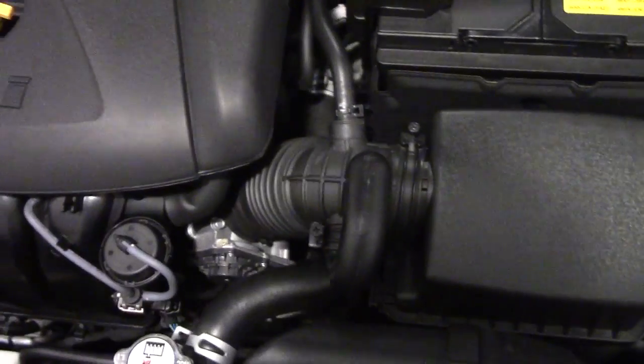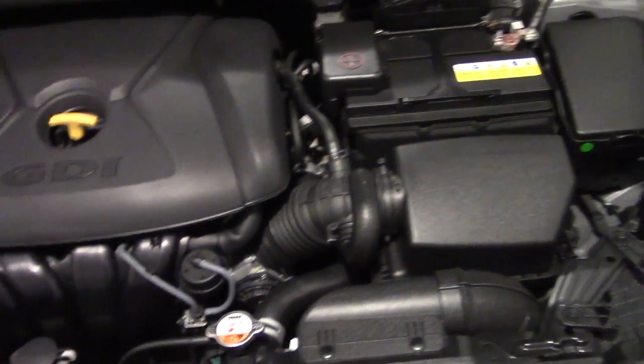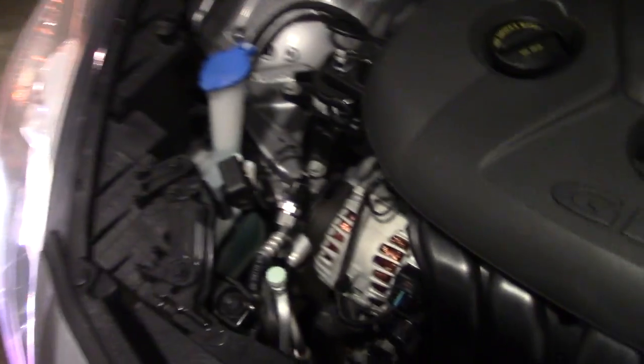There is no transmission dipstick on this car. Unfortunately, it's part of that new trend of non-serviceability. So if you want the fluid changed or checked, you've got to bring it to a transmission shop or a dealer.